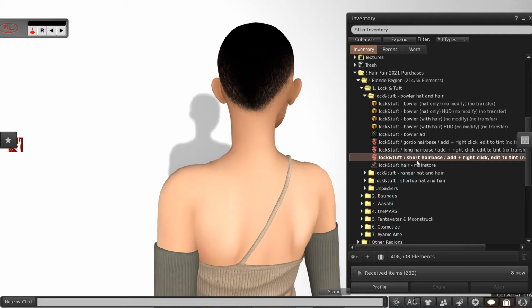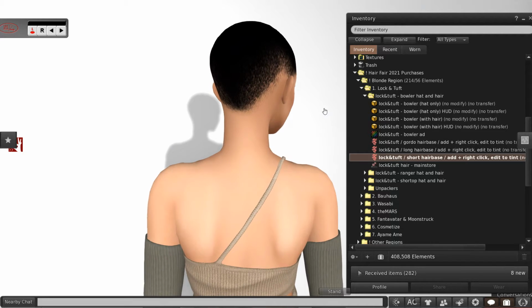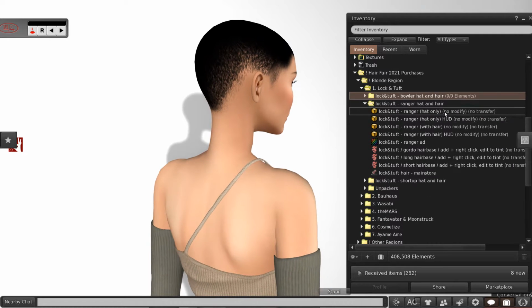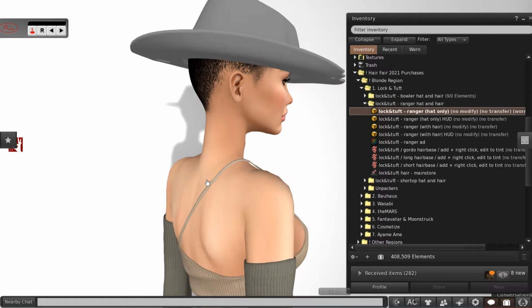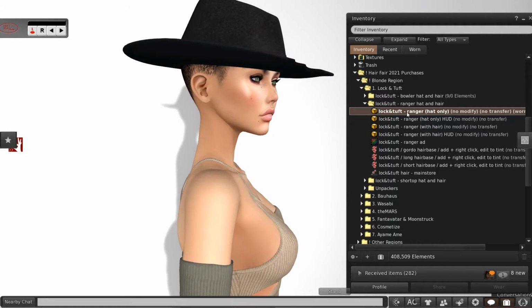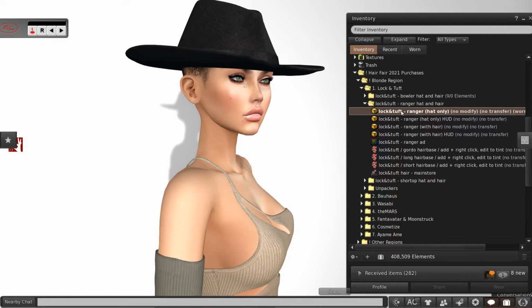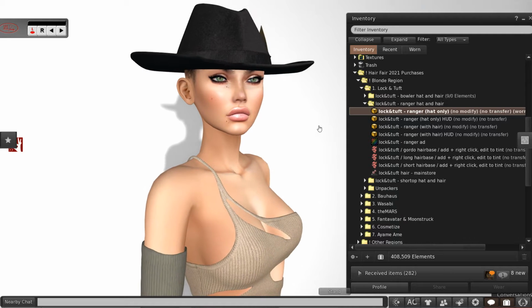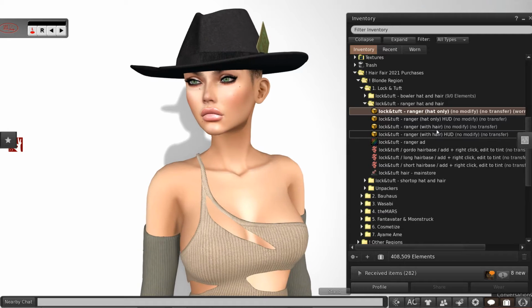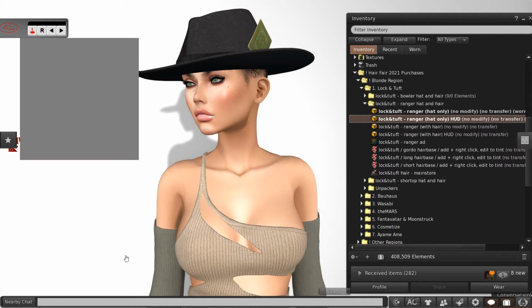I noticed too that with one of the styles, I'm going to keep this one on, being shorter at the back, it worked out really well. So then you've got this hat here, which is the Ranger hat. I'm all about Walker Texas Ranger, the new reboot. That is a great show. If you haven't watched it, do it now.